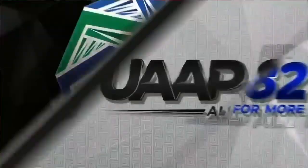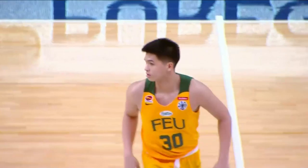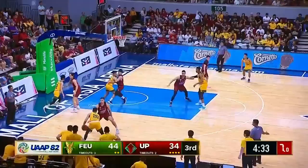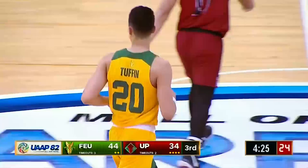There. No call. I thought there was a foul on Stockton already, but how about the nice set play by the Tams to get arguably their best three-point specialist open for Tuffin. Five on the shot clock for FEU. Tuffin has to put it up. Tuffin, yes! What a knockdown shooter from outside.